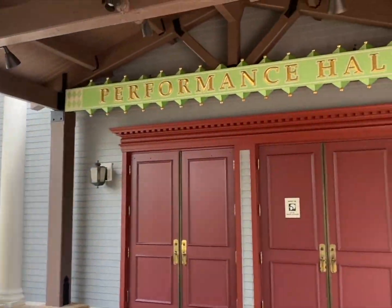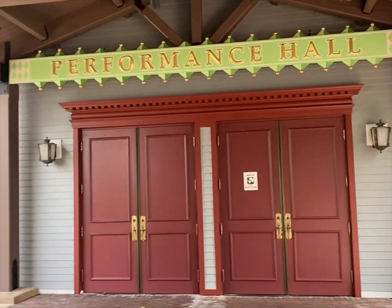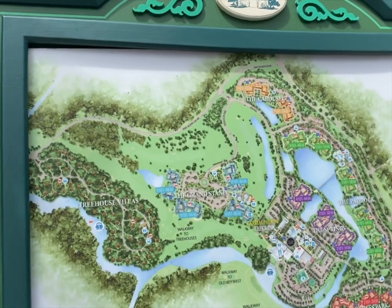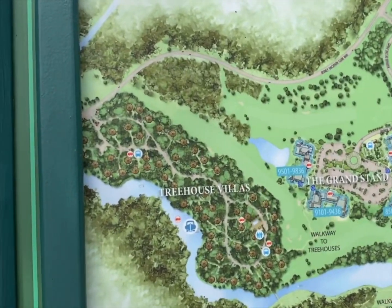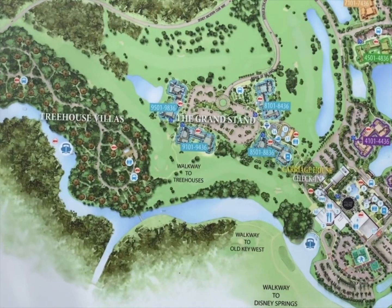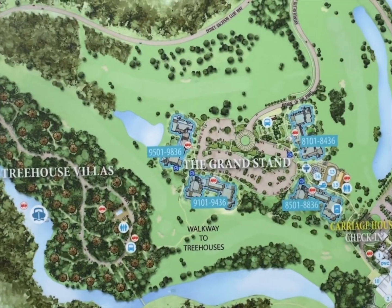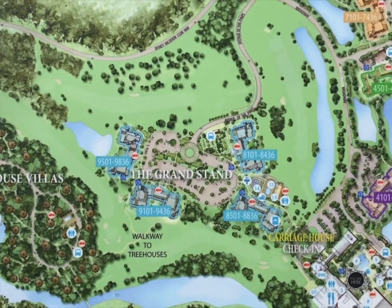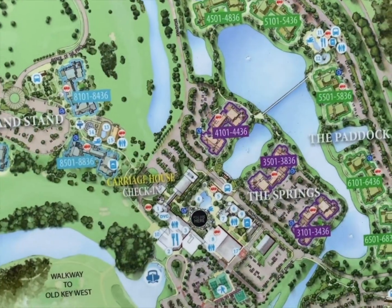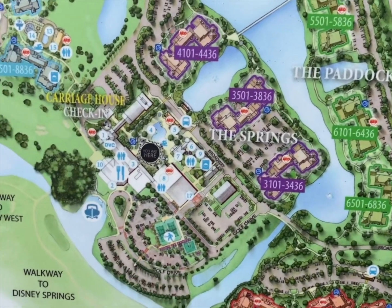Don't have any indication right now of what types of performances take place in there, but this resort is extremely large. Over here on the left, you have the Treehouse Villas, which are like private houses. You have the grandstand next to that. You have the carriage house check-in. You have the Springs, which is where we're standing right now.